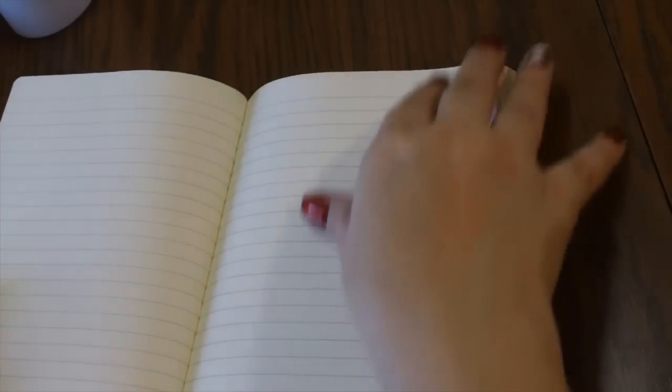And the paper in it, I've been told that it's okay for fountain pens. I don't think you would be able to use a triple broad on this because it would probably bleed through. And I can kind of tell by the way it feels, it's a little thinner. But it's a nice little notebook anyway. And if you're into notebooks with designs, with some nicer paper, you're going to like these because we have quite a few different designs on these.